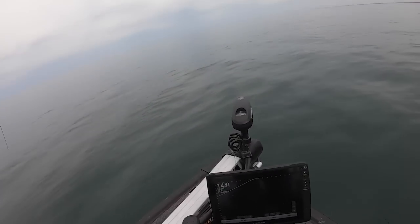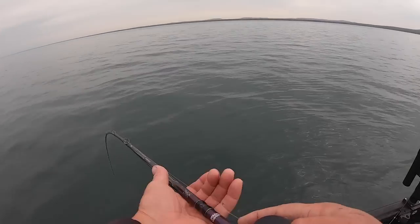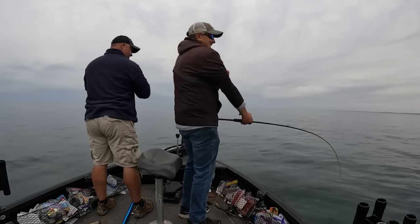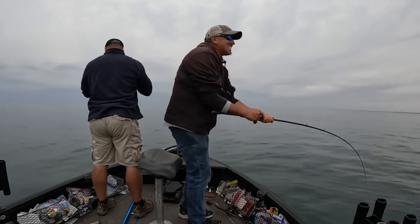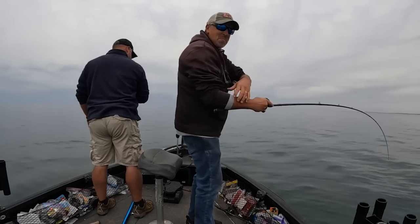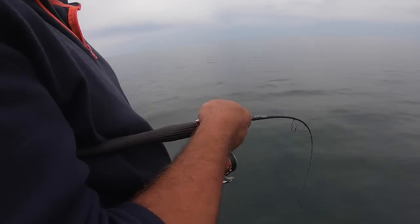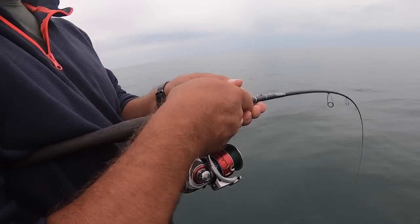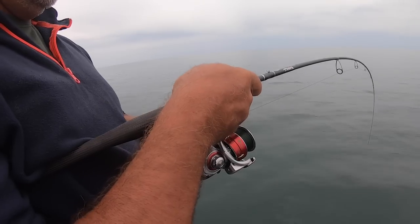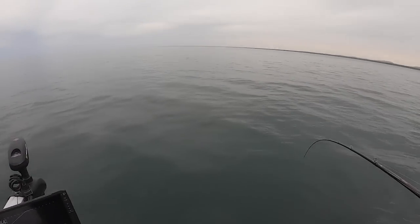Oh, I can see him on live scope right here. Fish are down 50 feet. Oh, there we go. Now she's alive. Oh. I love it. Feel that burn in the forearms. Oh. What the heck is going on? She just woke up. Boys and girls, that ain't no walleye. Oh my God, she just woke up. Like the whole time it was like a wet noodle. Oh boy.